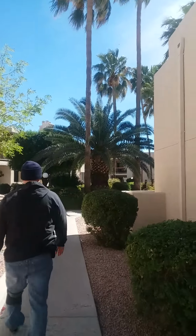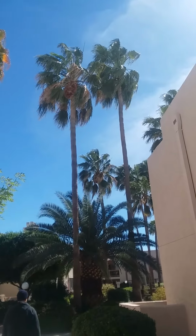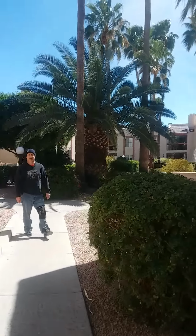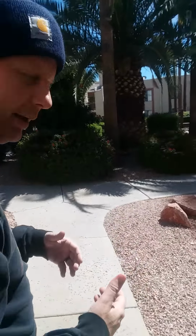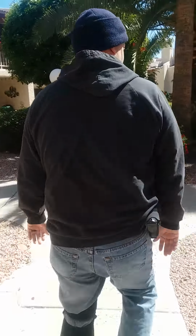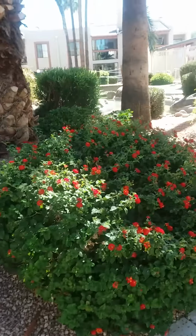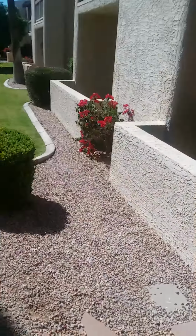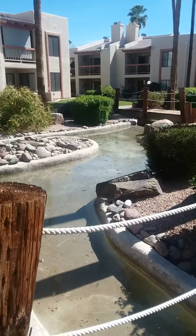And this is like a little oasis area here. We have different types of palm trees. You can see some super tall ones, and this nice little short squatty one, which I really like. There's an orange tree back there. This is where we have the cookout and the pool party. And a lot of these bushes, I'm not sure what kind they are exactly, but some of them are pretty. There's another bougainvillea.